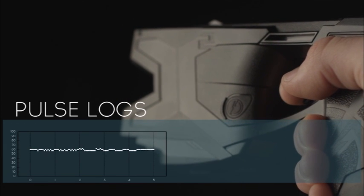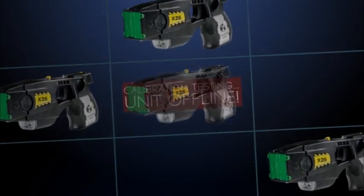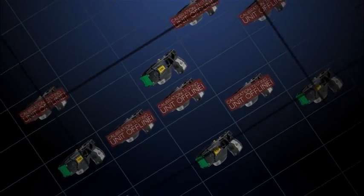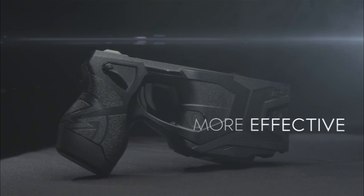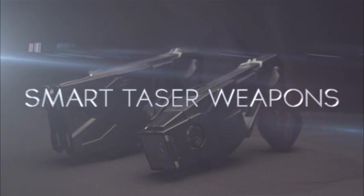With built-in calibration and charge metering, the new Smart Taser line is better than ever, so there's no practical need to incur the logistics cost of taking units off the street to send them to a lab for calibration testing. Smarter, more effective, even safer. Welcome to the new line of Smart Taser weapons.